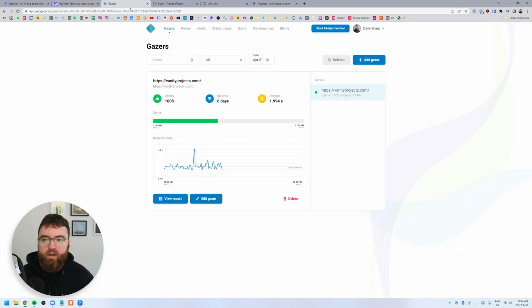The next tool is called Webgazer.io. And what it does is it checks your website once a minute to make sure that your website is online. And it's actually really important because if you've got a WordPress website, occasionally you'll find that something might go wrong with your website. Maybe a plugin will automatically update, or there'll be an issue with your hosting, and it will actually mean that your website isn't online, it isn't responsive. And what this tool does is it checks it once a minute, and it alerts you by SMS, Slack, or email if it detects that your website isn't up.